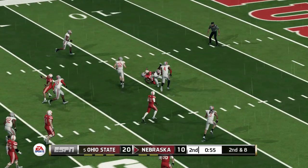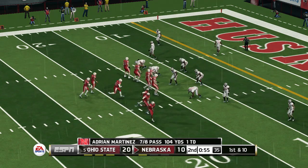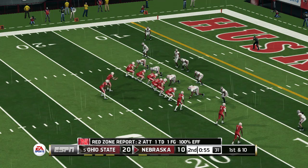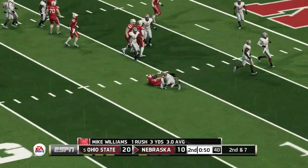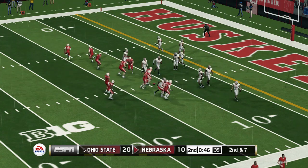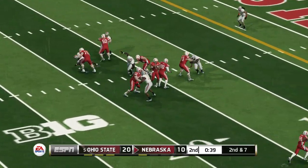Caught. Enough for the first down. He's brought down in the open field. What a throw for a big game. That is a great example of the quarterback seeing the whole field and finding the guy who had the best chance of making a catch. Gets to about the 11-yard line. Eagle! That'll make it second and seven.